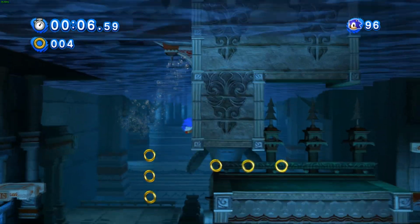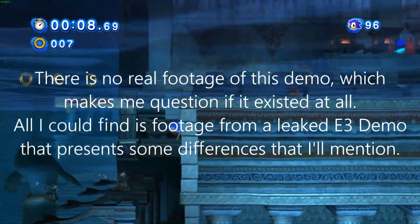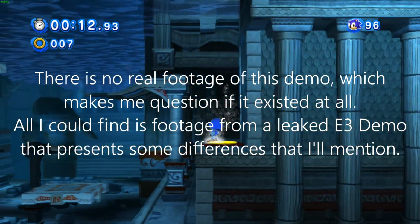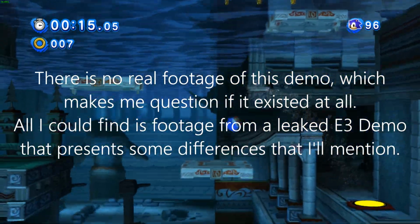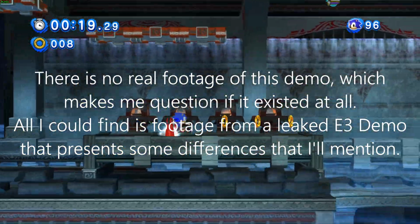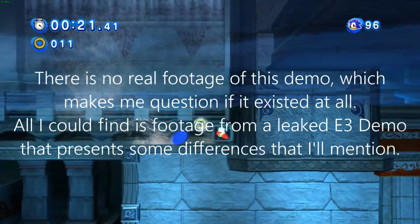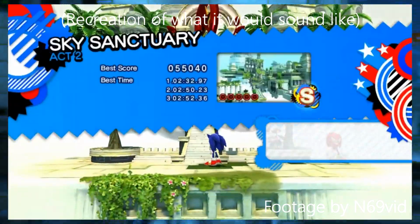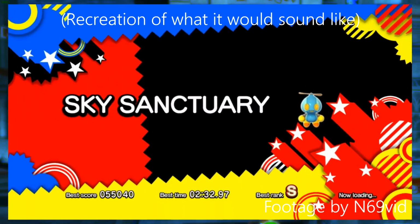Now let's cover the other demo. On the 18th of October of 2011, Sega released another downloadable demo, which was at first exclusive to Xbox Live Gold members. This second demo contained Green Hill Act 2, featuring modern Sonic. There is a difference between the voice clips used in the demo and the final version.